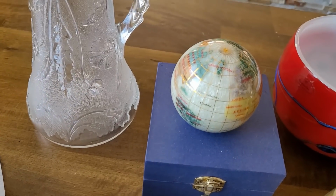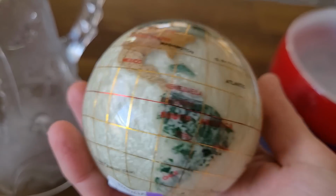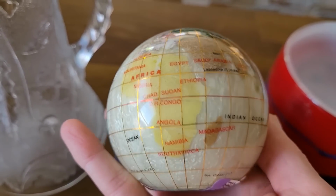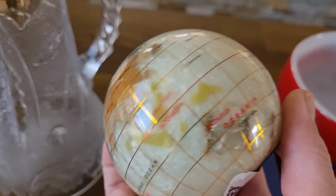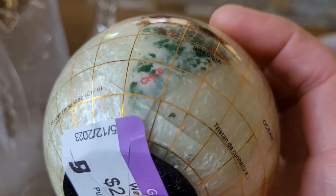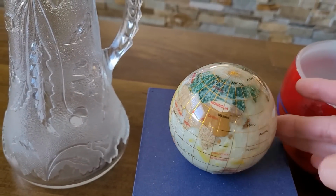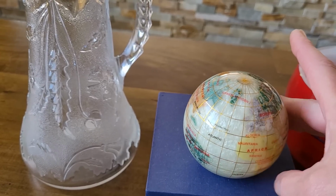At the back here is our amazing semi-precious stone globe. It appears to be inlaid with all sorts of different stones. As you can see, each country or each continent is a different stone. There is a little bit of damage I didn't notice in the store. It appears that somebody dropped this piece. I don't know if you can see, just there is a split right at the bottom. But when it is displayed like so, it's not noticeable. I paid $3 for it, and given the damage, I am going to ask $20.